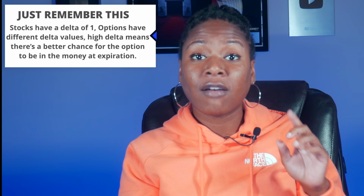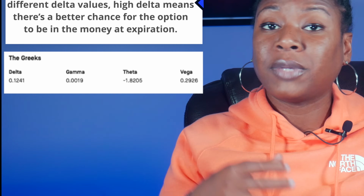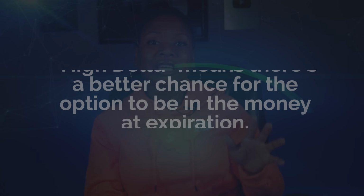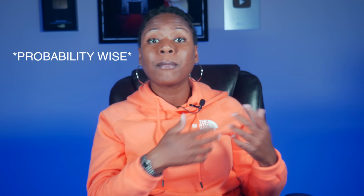Just think about it like this. Actual stocks have a delta of 1. Options are derivatives of stocks, and they have different delta values. So it could be 0.1, it could be 0.2, 0.5, 0.7, so there's different values, but the actual stock has 1. High delta means that there's a better chance for the option to be in the money at expiration. So that's why you'll hear a lot of people talk about it percentage wise.